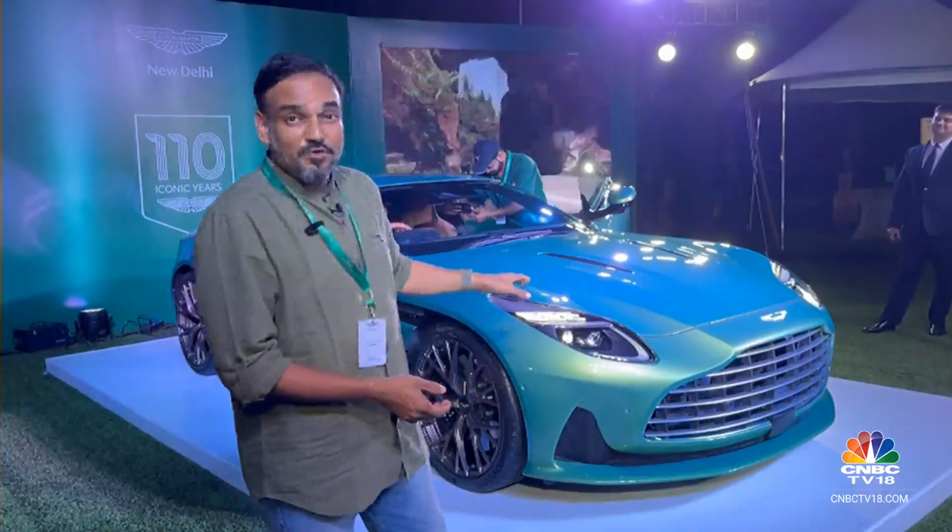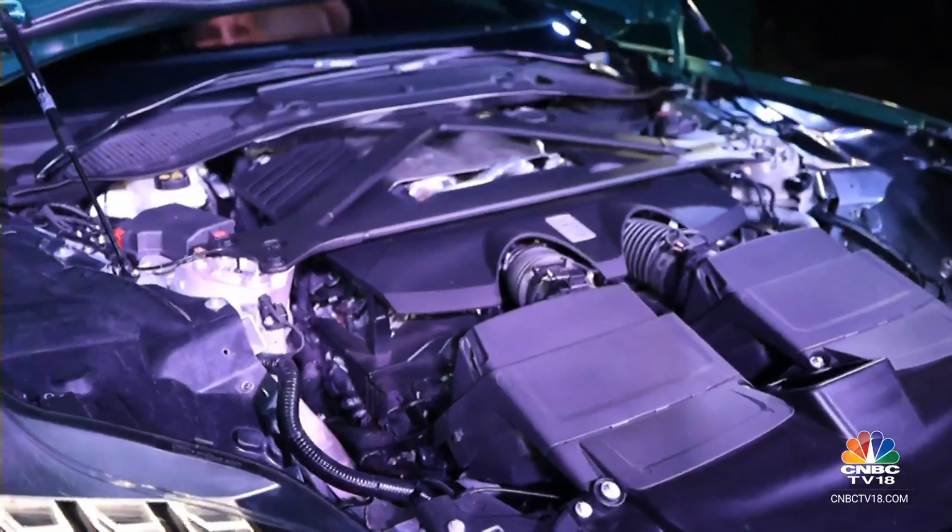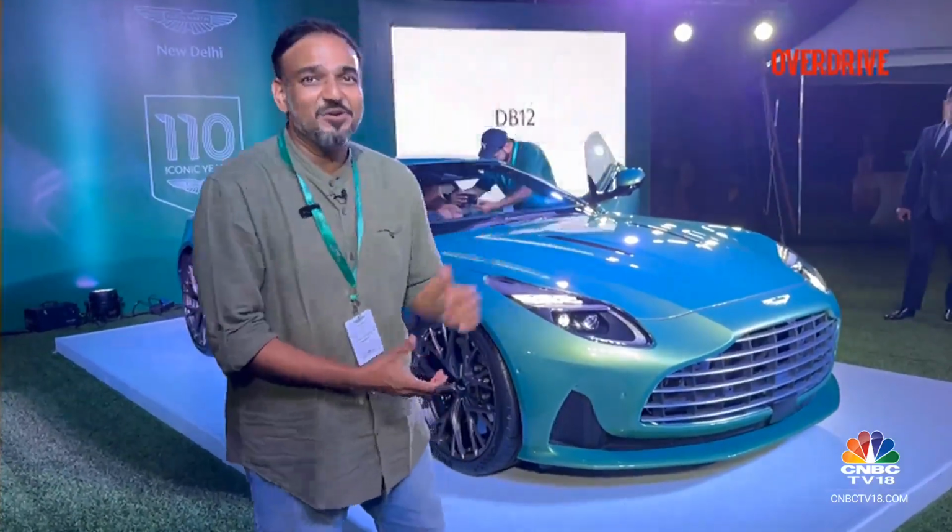Now, this is an evolution of the DB11. It rolls on the same wheelbase, also has a similar engine, but that's not where the story ends. The story is much larger than that. Let's take a closer look.